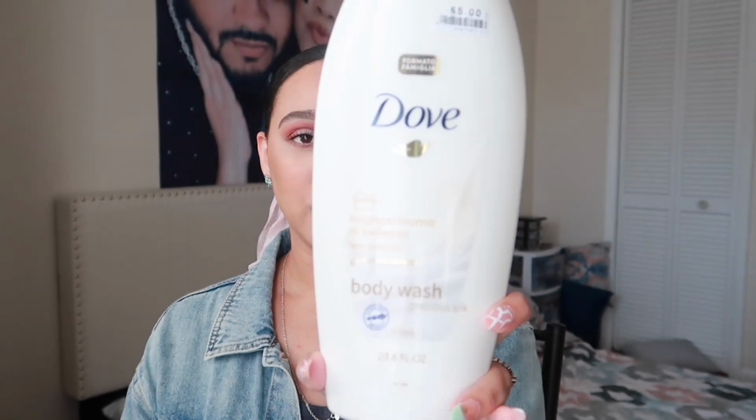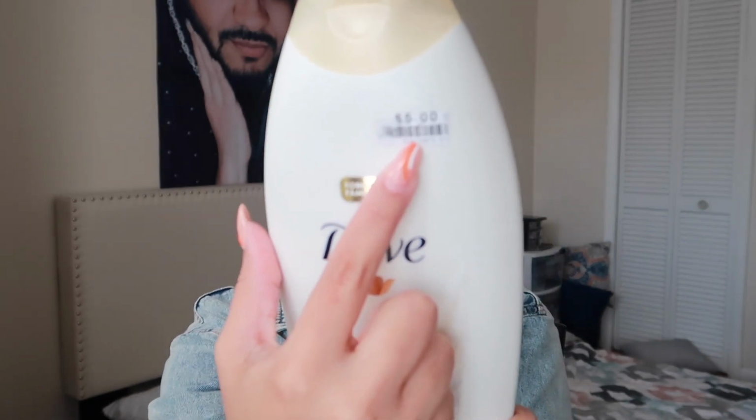To start off, this is one of my favorite body washes ever. I love this brand, Dove. I don't know if I'm saying that brand correctly. But this is the body wash that I love so much, you guys. And it's only $5, as you guys can see there. I bought this at Big Lots. This smells delicious.